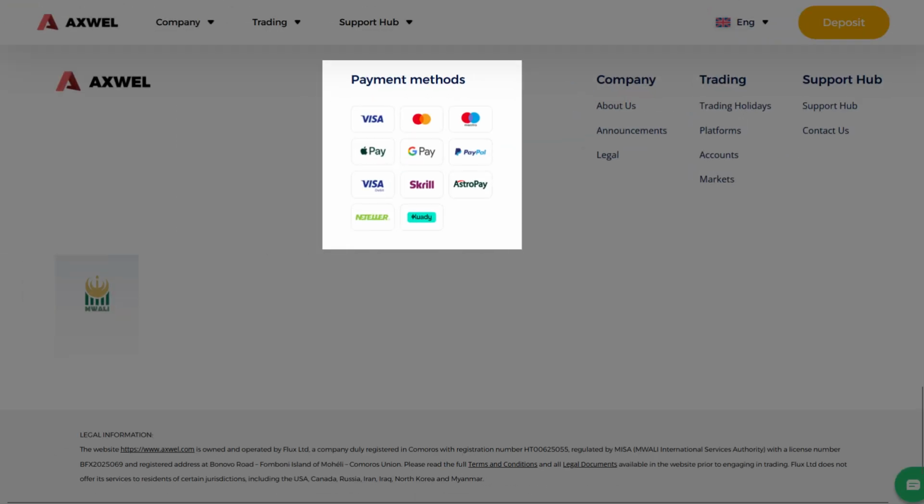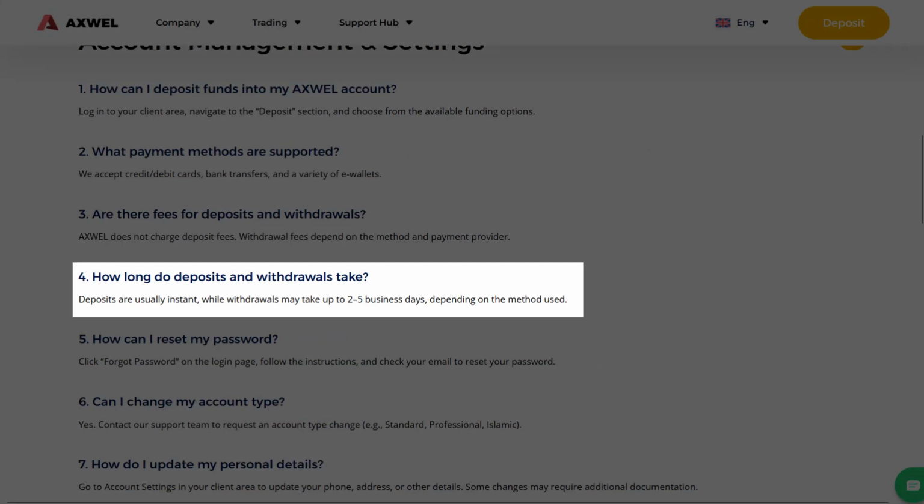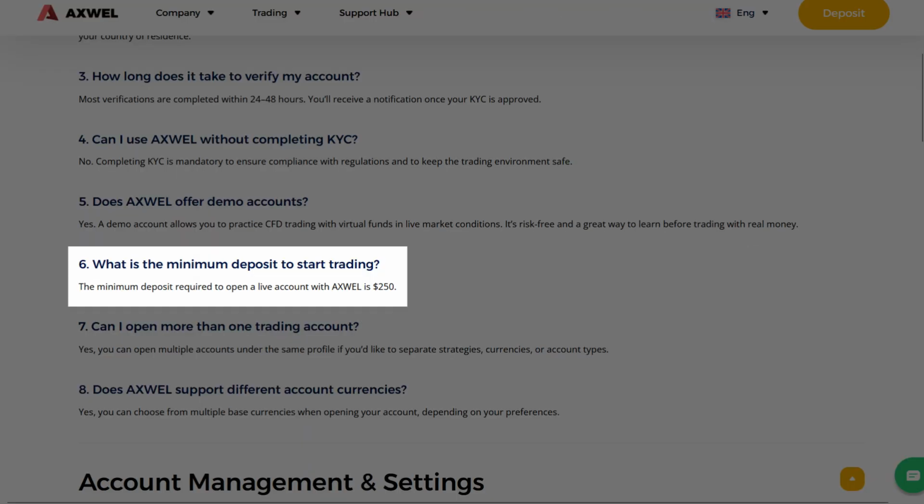For deposits, they take all the usual options. Visa, MasterCard, PayPal, Skrill, Neteller, Apple Pay, Google Pay, AstroPay, and bank transfers. No fees from Axwell's side. Withdrawals take 2 to 5 business days depending on the method. Now, the minimum deposit is $250 USD. That's higher than some brokers, where you can start with 10 or $100. So if you want to start smaller, keep that in mind.